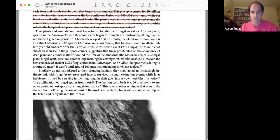Similarly, as animals adapted to their changing habitats, they maintained an increasingly intimate link with fungi. Yeast-associated insects survived through extinction events, while later herbivores thrived by carrying fermenting fungi in their guts, just as cows host chytrids today. The proliferation of fungal spores from the post-KT extinction fossil beds, circa 66 million years ago, points to another period of post-apocalyptic fungal dominance. This is yet another reminder that even in the darkest hour, following the loss of most of the world's inhabitants, fungi will remain to recompose the fallen and carry life into future eras.